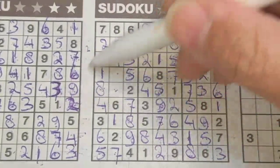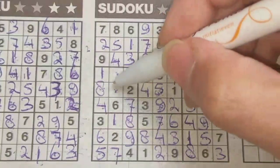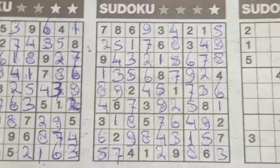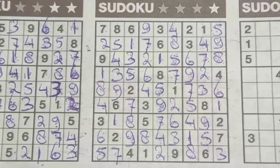Two numbers left in this big square for the numbers 9 and 3. We have a 9 here, no 9 there. 9 should be here and a 3 goes there. Finish in 13 minutes for a 3-star Sudoku.